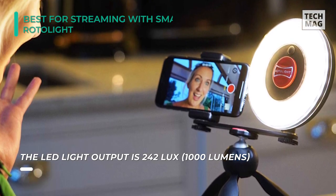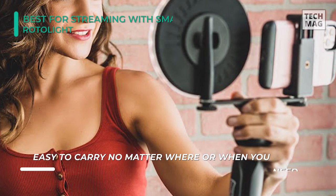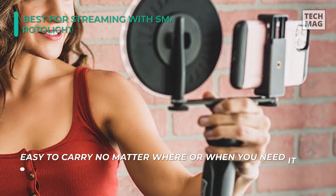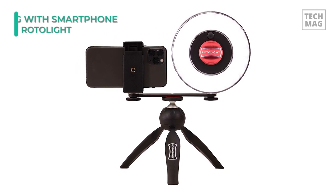This small model is just the correct size, and the hole in the middle is perfect for poking a microphone through. It's powered from 3 AA batteries and will last up to 4 hours if utilizing lithium-ion cells. The LED light output is 242 lux with a color temperature of 5600K.